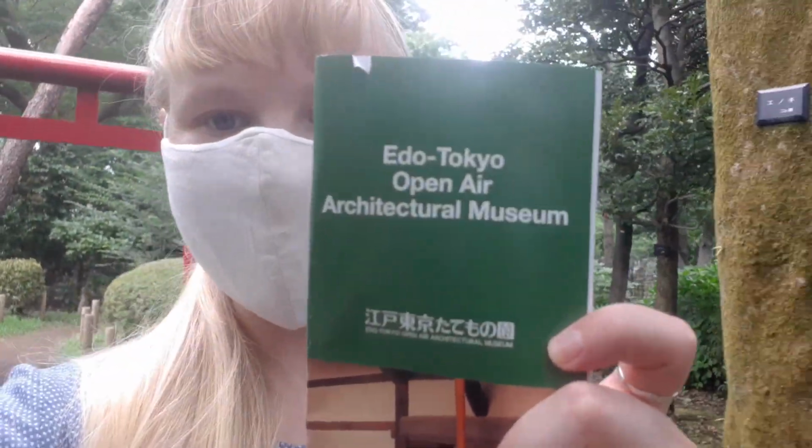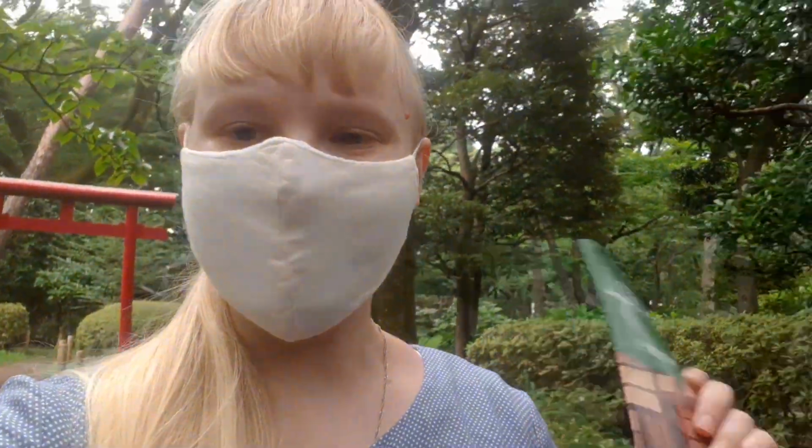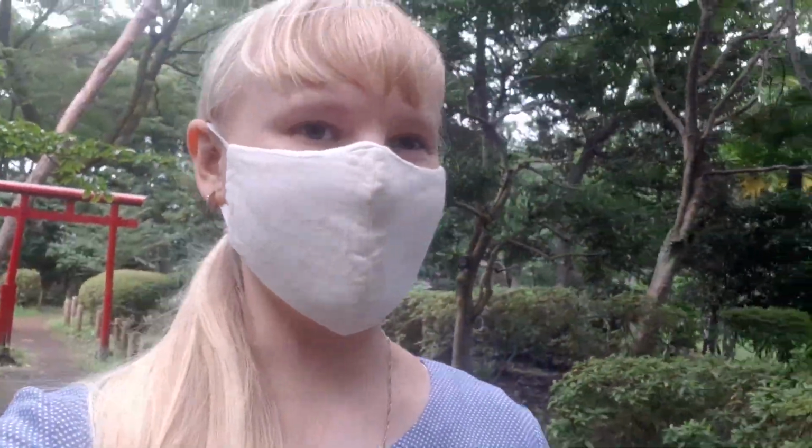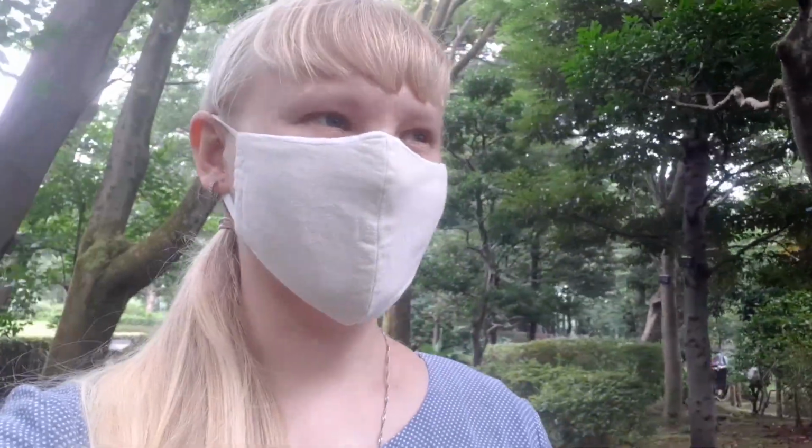Come to Edo Tokyo Open Air Architectural Museum. It's cheap. It's totally worth it. So beautiful. And I love this place. I will come here again. You can also read here. So, such a good place.